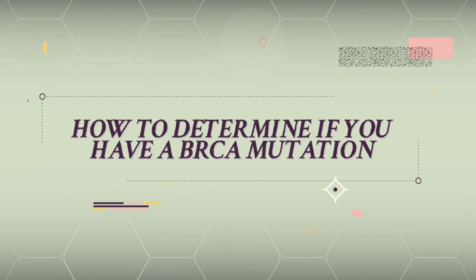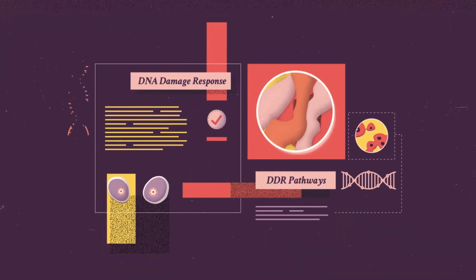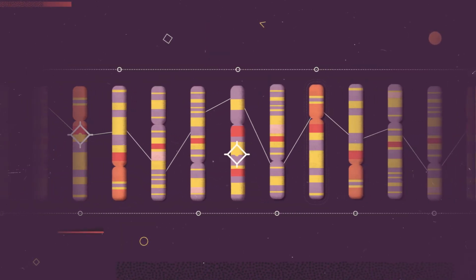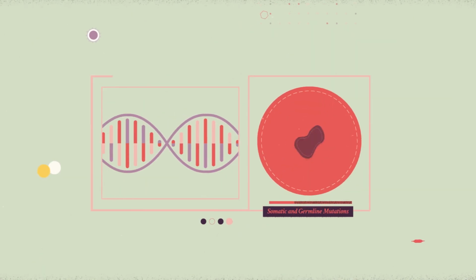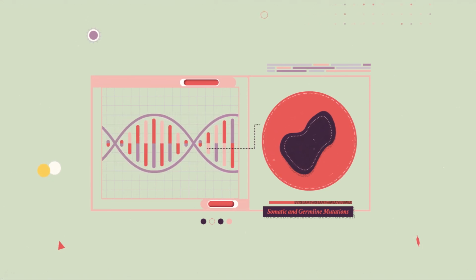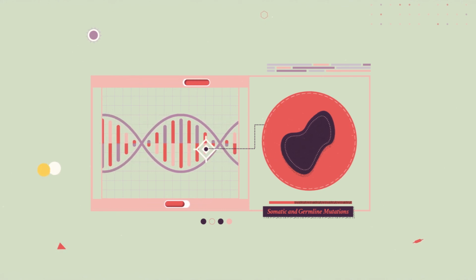How to determine if you have a BRCA mutation? Testing for BRCA mutations is straightforward. There are two types of tests. Blood or saliva testing involve taking fluid samples to see if germline mutations are present. Or tumor testing, which involves taking a piece of cancer tissue and looking for germline and somatic mutations, which wouldn't be identified in a blood or saliva test.